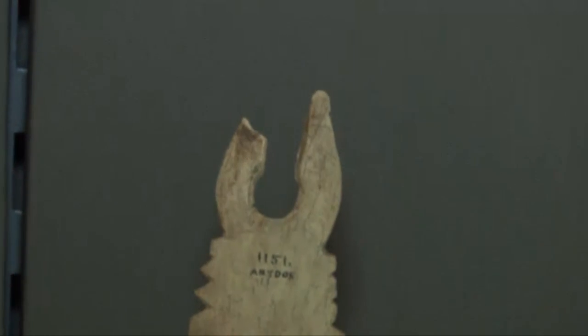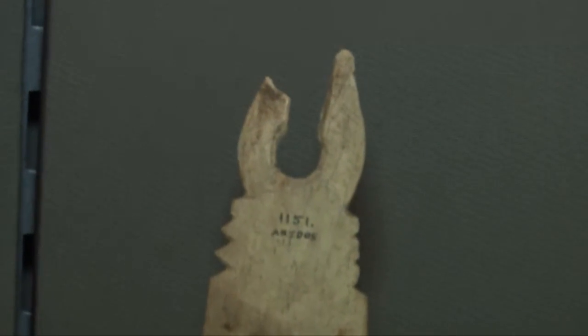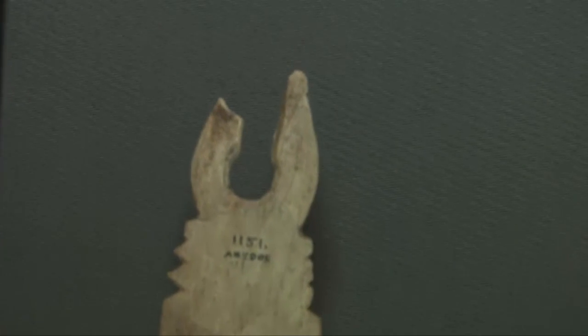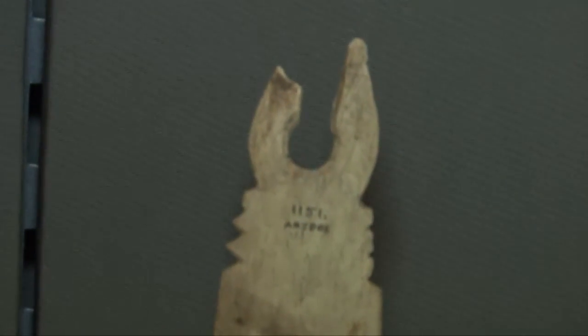It seems to represent bull's horns, and this particular symbol was quite common in early Egypt, and it represents fertility and also strength. It's a very masculine symbol, and so perhaps the person who was buried with this comb could have been a man. We're not sure because we don't have the excavation reports to tell us.